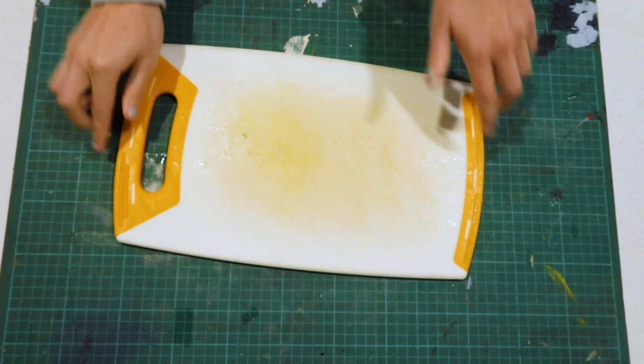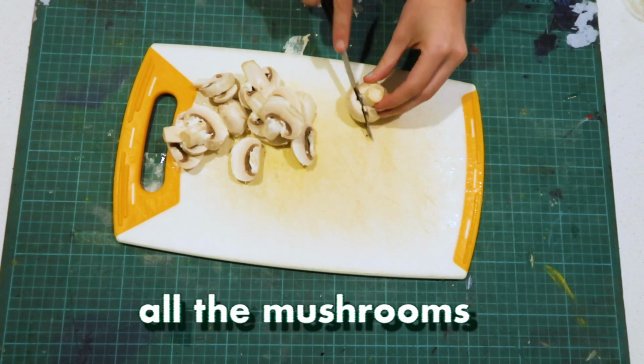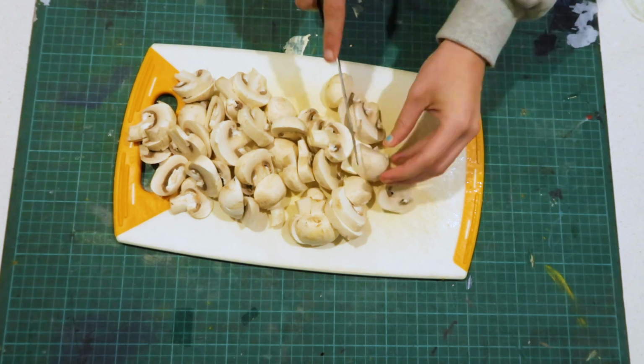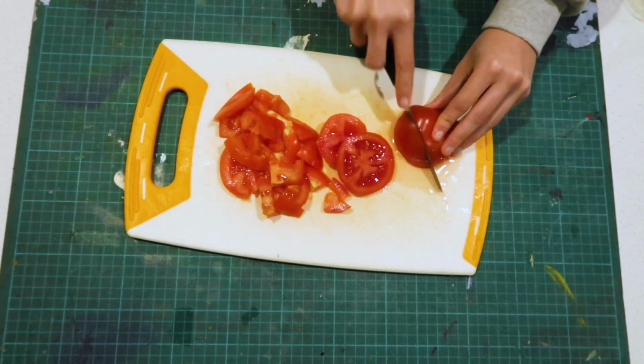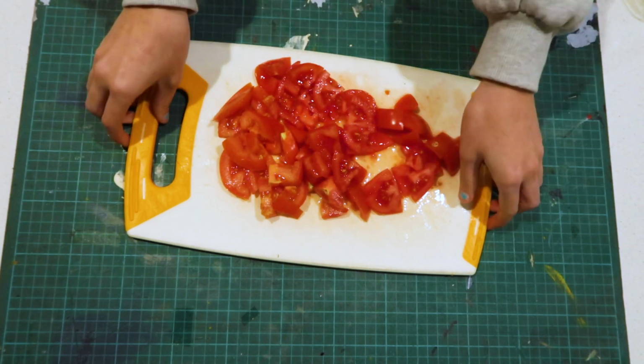I add that to the pan, then I cut up some mushrooms, like so many mushrooms, a whole packet of mushrooms. You want it to be mushroom fueled. So yeah, you want to cut those up and put them to the side. Then I prepare the tomato. Honestly, you don't want to put the tomato in too early because you'll lose it. It'll just get lost in the whole dish, so make sure you put it in just at the end.